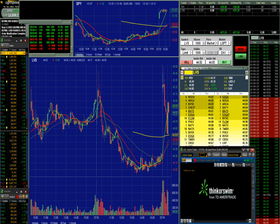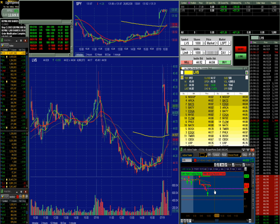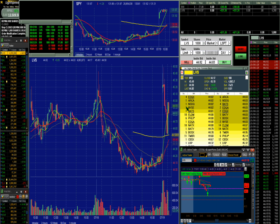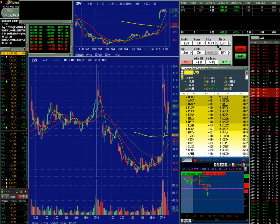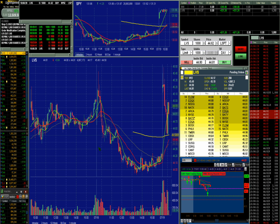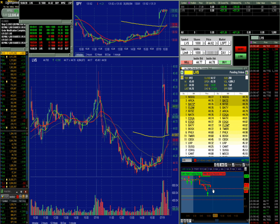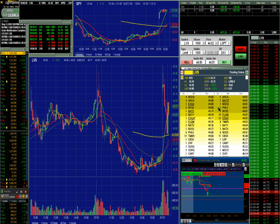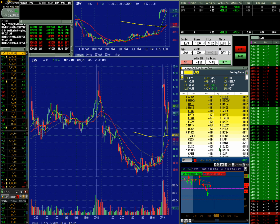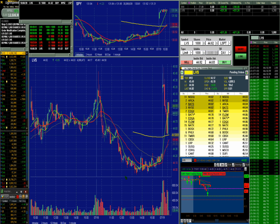Maybe we'll get an entry on this LVS. It's now printing a sell signal. It shouldn't, at least. Yeah, we might actually get it here. 62. I would take that. Like I was telling you guys, a 60, 67, 68. That's 50% retracement on our 3-minute candle. That would be the ideal entry point. It hasn't got to that. We got to 76.